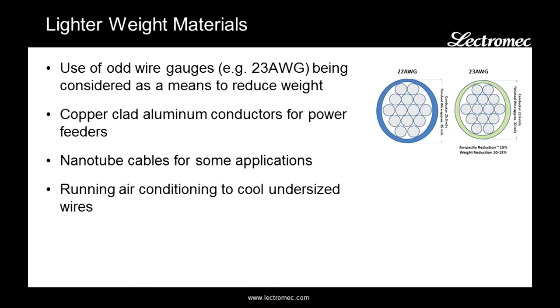As I mentioned at the start, weight is very important, and there's a lot of technologies and applications that are looking to reduce the weight. One way that they're doing it is to use odd wire gauges. Typically, your wires are produced to 20 gauge or 22 gauge, and one means of reducing weight is to go to odd wire gauges. For example, here we see a 22 versus a 23 wire gauge. The weight reduction is between 10 to 15%, and the ampacity reduction is about 15%.